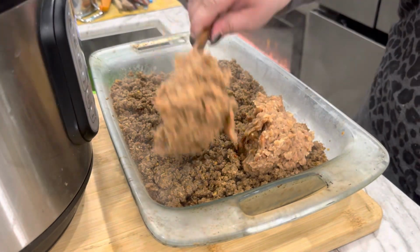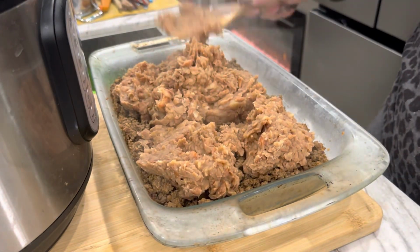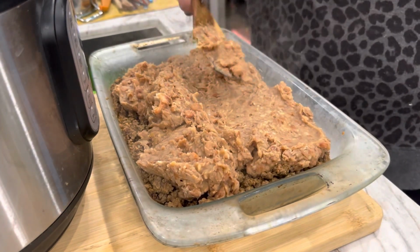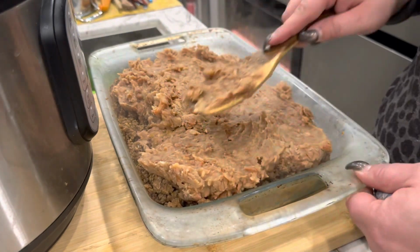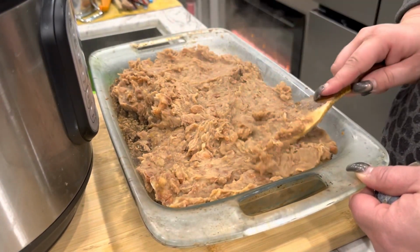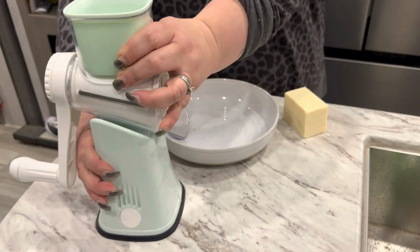Like I said, I didn't pull out a bunch of stuff. I didn't pull out any salsa or cilantro or lime or pico or nothing. I just did the ground beef, the pinto beans, sour cream mixed with some more taco seasoning, lettuce, and cheese. And then we had our taco dip.